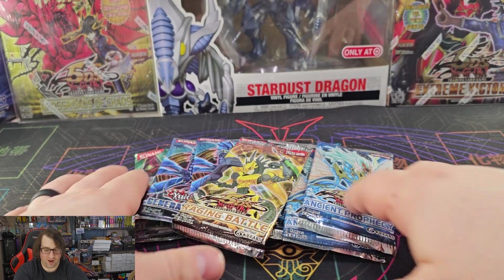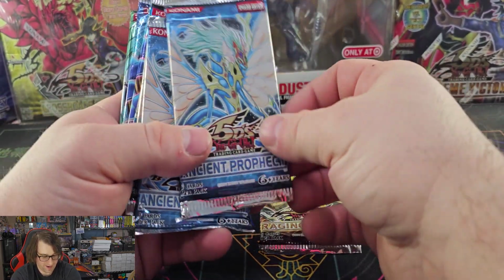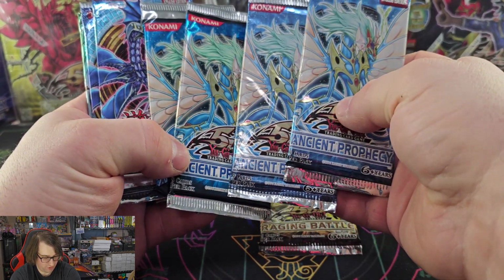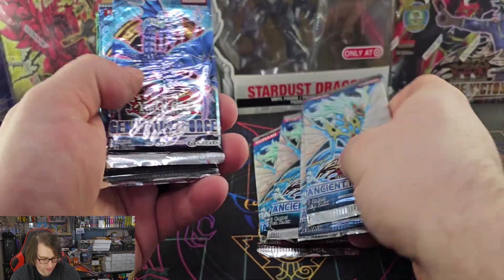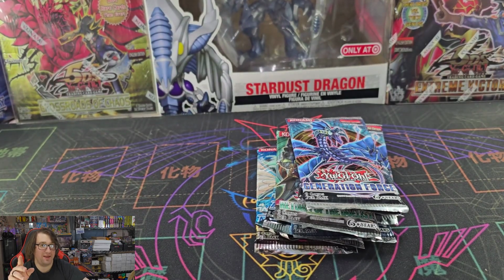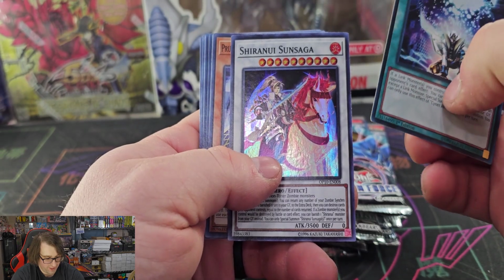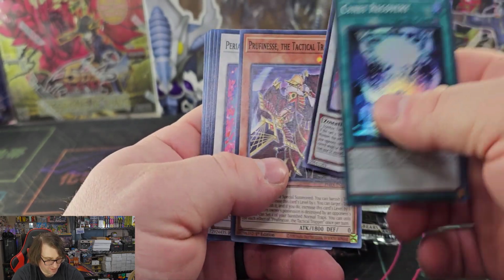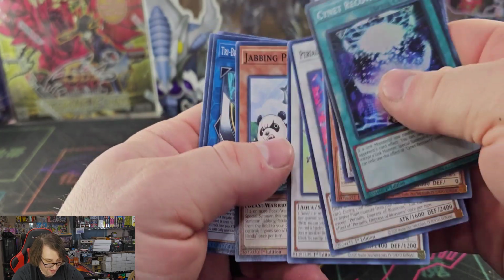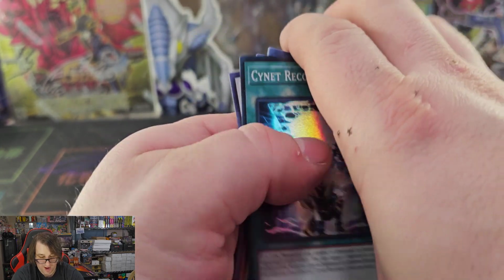We are back. So I decided to figure out exactly what packs we're going to be opening. We're going to open up the Raging Battle. Then we have four Ancient Prophecies, two are North American print, two are Euro. And then we have Generation Force and Return of the Duelist that we will be opening. In that Raging Battle pack with the rares and everything, we had Psynet Recovery, Shinui, and here are the commons. The commons actually have Phantom Rage, so this was packed fairly recently, within the last couple of years. So I thought that was pretty cool.